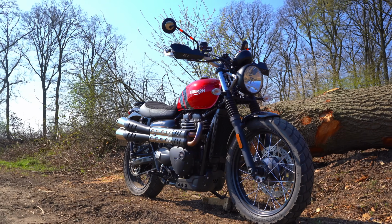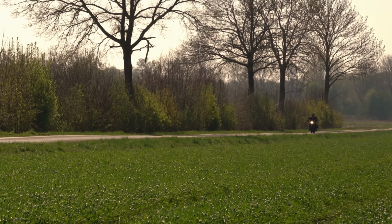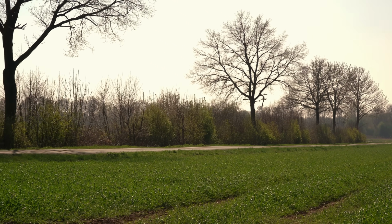One thing can be said for certain, the Triumph Scrambler 900 is really beautiful, and even though that doesn't influence how it feels to ride, it still kind of does, because you're sitting on a gorgeous looking machine while moving through the countryside.